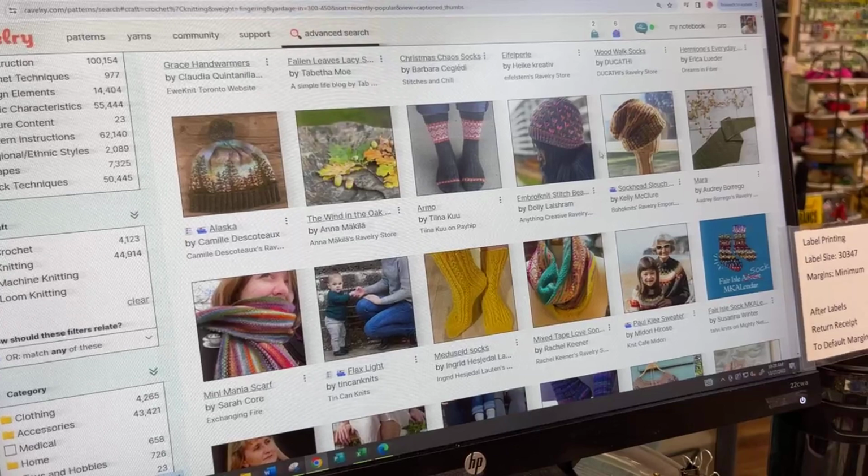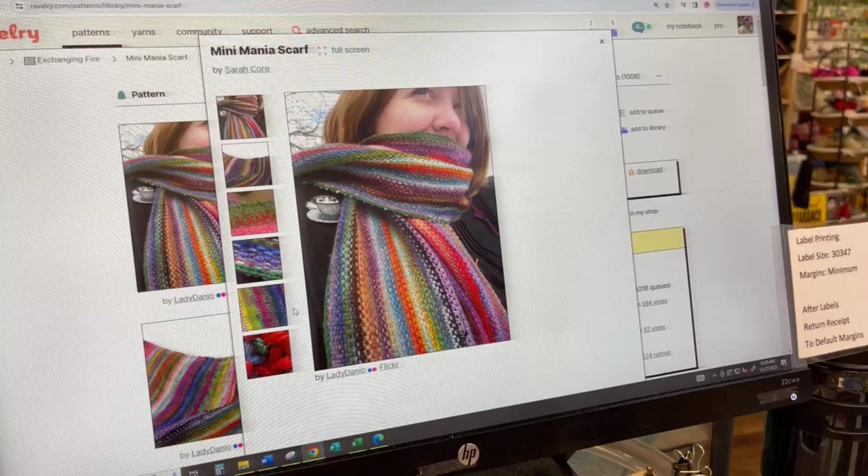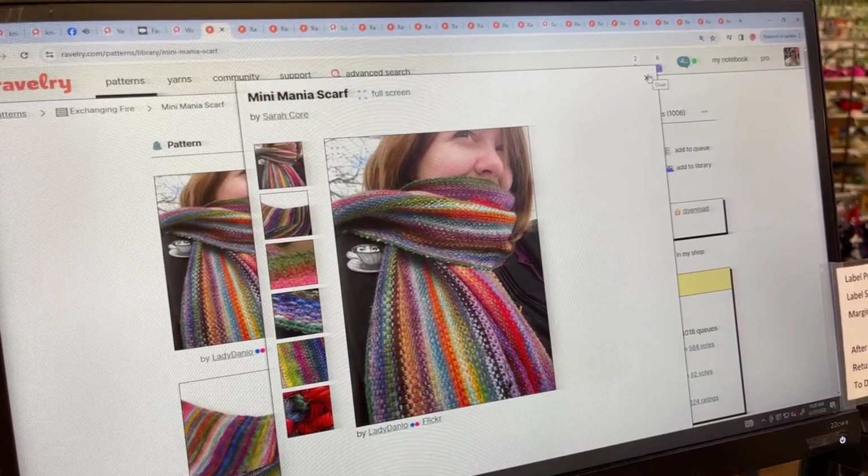Ooh. I love Mini Mania. It is a linen, and they used a whole bunch of mini skeins. I think you could just use one color. That would be pretty. And it's just knits and slips. Very, very beautiful. One long needle. You can even fringe it on the edges. Every time you get to the end, leave about 8 inches and then tie it.